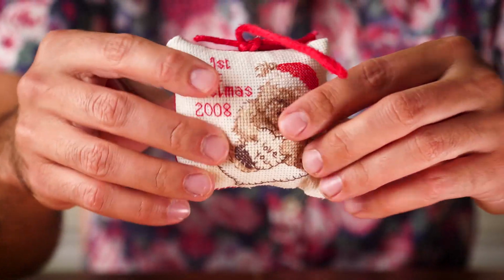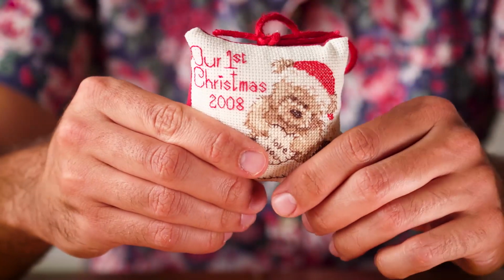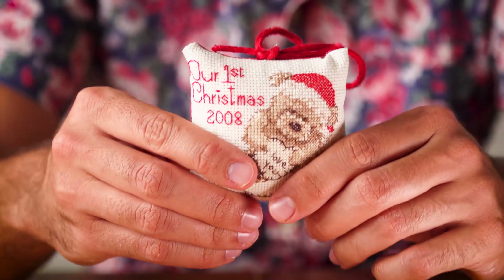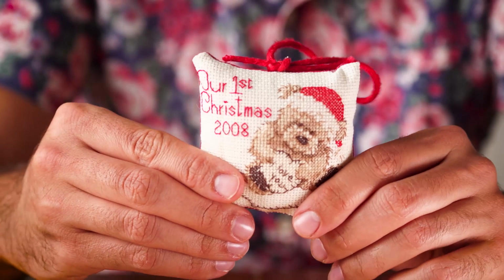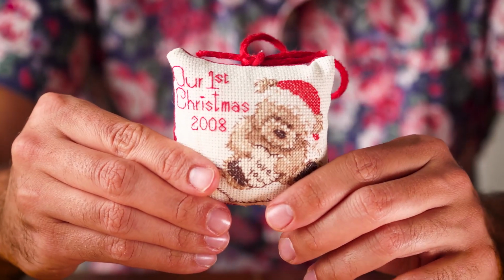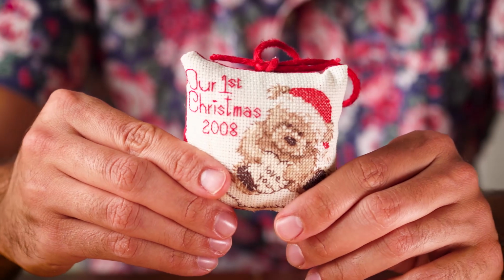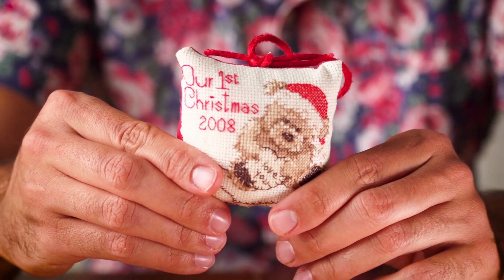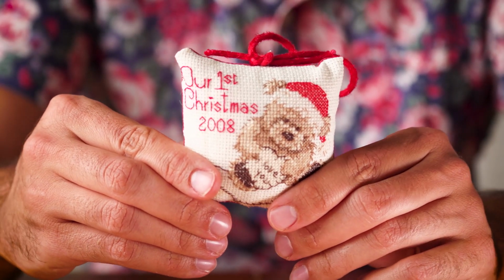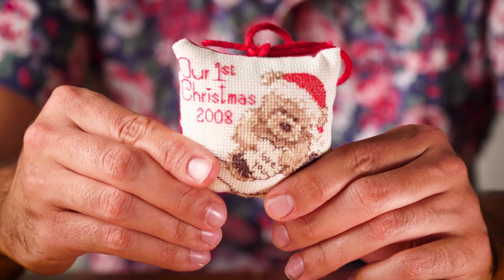So the first one I have is this one. This is an ornament that my mom cross-stitched many years ago when my wife and I were first married. We were married in 2008, and we've been happily married ever since. She cross-stitched this on our first Christmas as a married couple. My mom is very talented, and she has cross-stitched many ornaments for us, for her and my dad. We all have our own ornament with our name on it, cross-stitched, and it's very special to me.